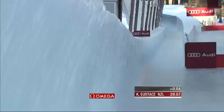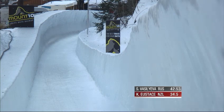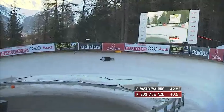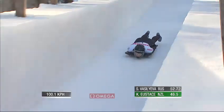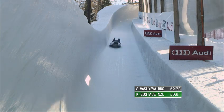She had great speed, very good momentum. Let's see what she can produce. Again, one of the longer athletes. She's taller than a lot of the girls in the field. And John, all sorts of bodies seem to work on skeleton, but it does allow her perhaps to use the weight and the length of her body for aerodynamic efficiency here. She is taller, and she's coming out of Horseshoe with 100.1 kilometers an hour.